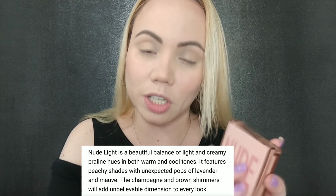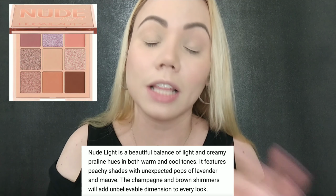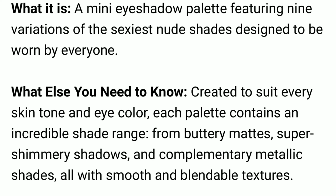She did come out with three of the Nude Obsessions palettes. The one I will be showing you today is the Nude Light. She does have a Nude Medium and a Nude Rich. When I saw them online, I was like, okay, they're nice, but it's not like, oh my god, I need them now. But when you receive them in person, or when you see other people's videos and you can really see what they look like, they look so different. I don't know if it's just me, but they look much more beautiful in person.